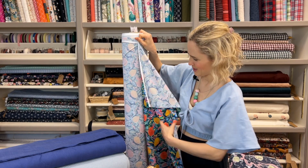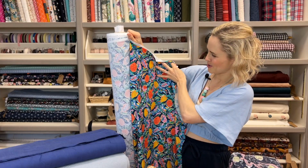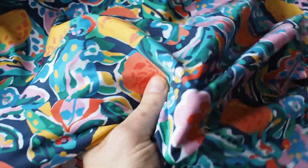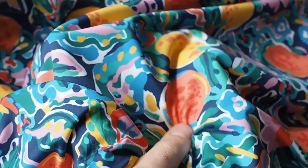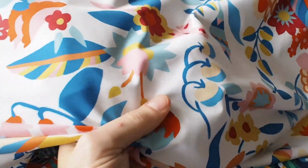So I'll just hold this one out here to show you. It's a lovely colourway. The colours are so bright and saturated. It's such a lovely, super stretchy, chlorine resistant fabric, suitable for making your own swimwear. So we have got quite a few different prints in this.